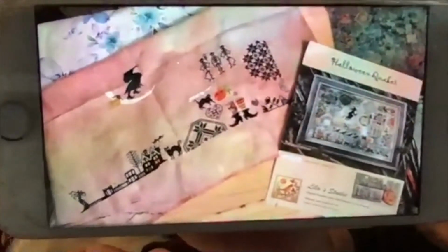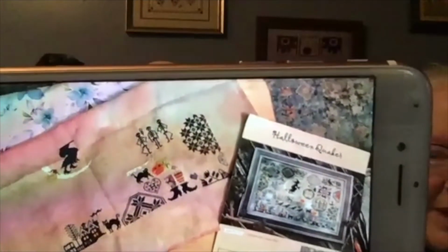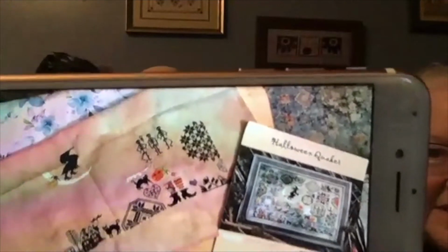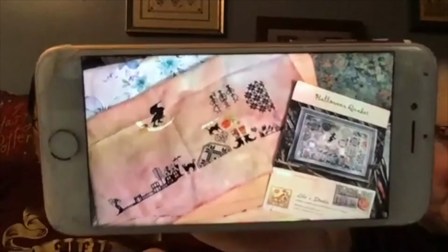So my next one is one that I used a lot last year during Magical Stitches. It's Halloween Quaker from Lila's Studio, and that's what mine looks like right now. And if you look really hard, you can see our new carpet up there in the corner too. See the blue behind the pattern? Just fun things to throw in.